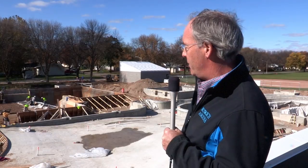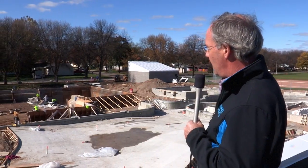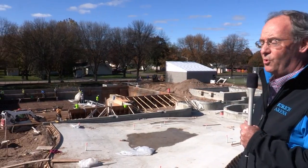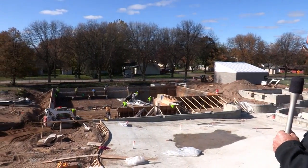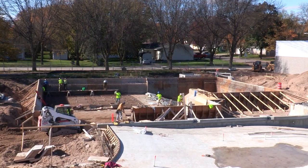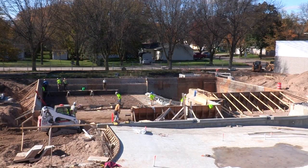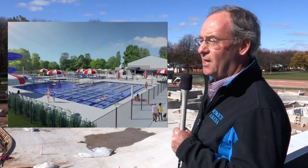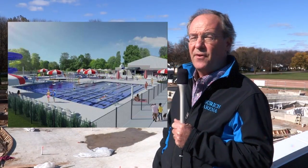So if we look down at the construction site, the biggest activity is in what we call the lap pool. If you look carefully, you can see that it's going to be an L-shaped pool. If you think of going north and south, there'll be 6 lanes north and south for swimmers. That'll be 25 yards.